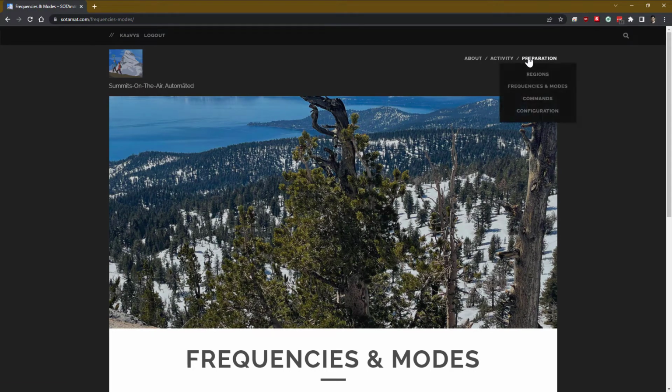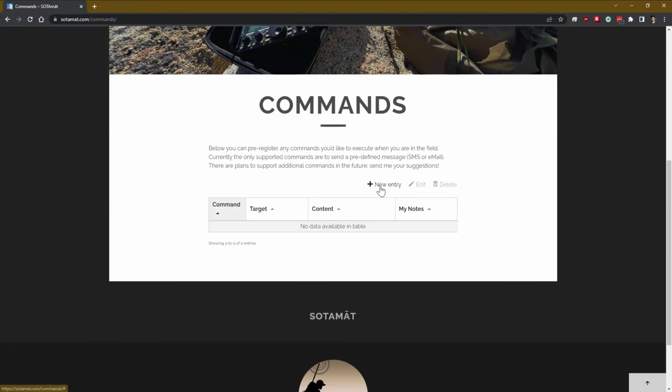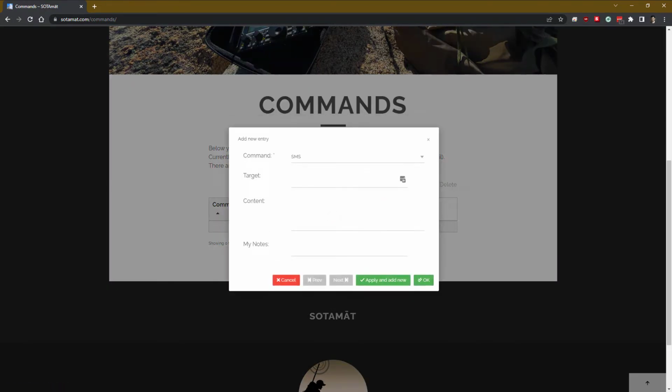And then finally, this is an optional step, we can define some commands. Commands can be, for example, to send an SMS message or to send an email, or in the future there'll be additional commands that are available to you. So we can put in the command is send an SMS, put in a telephone number, and then put in some content. For example, saying, hey, everything's okay, I'm just checking in, and then we give ourselves some notes.